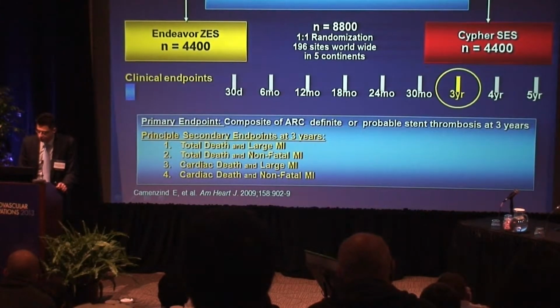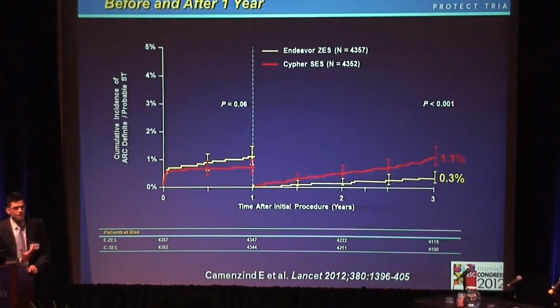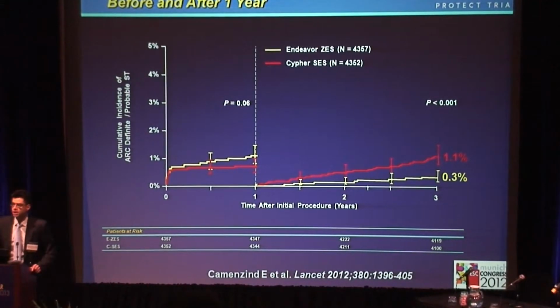So the PROTECT study compared a second-generation DES with a first-generation DES. And what it found is that during long-term follow-up, there was actually less stent thrombosis with the second-generation DES, although there was an opposite trend in the first year. So it looks like the second-generation DES with the friendlier polymers and less drug are less likely to get stent thrombosis down the line, which is something very positive.